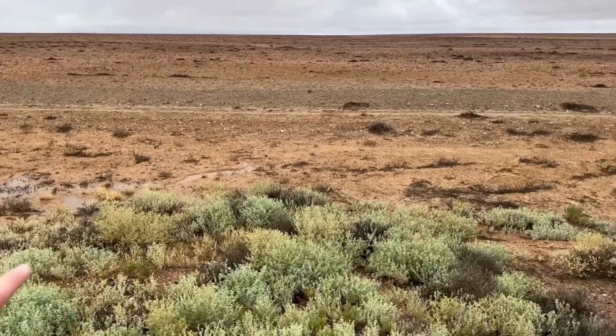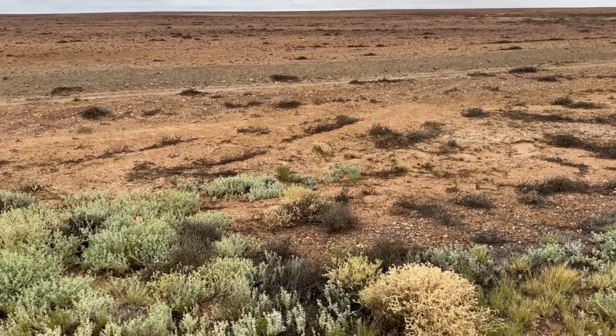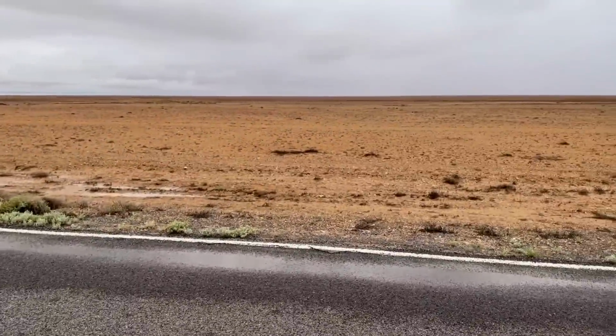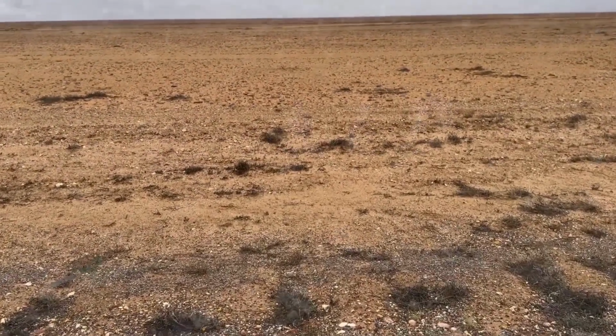Look at how wet it is out here. All that soil, all the cracks have filled in. A lot of the cracks have just filled in with water, and that is all so soft. I got slightly bogged just pulling off the road a little bit. So you can only imagine how bad it'd be walking out there. If we saw a snake out on the plains, it'd probably get stuck in the mud.